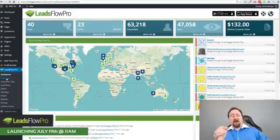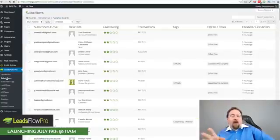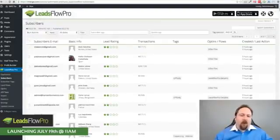Now the cool thing with this is that you own all the data. Like I said, this is a self-contained system. It's not a SaaS platform because we decided that there are so many SaaS platforms out there. If we built this as a SaaS platform, which we might do later on, but we wanted to make you in control of all of your data. So you can see that we've got all our leads here, and they're all ranked.